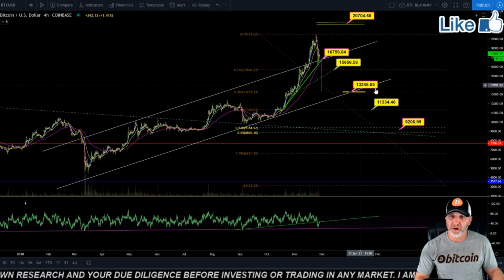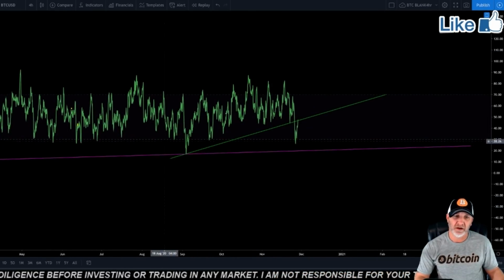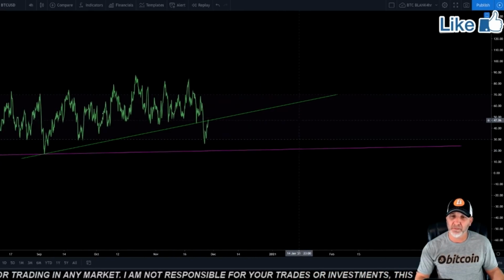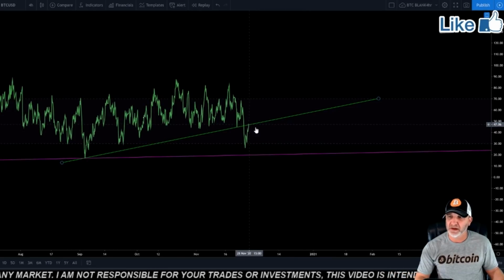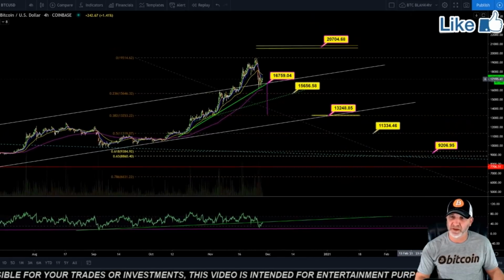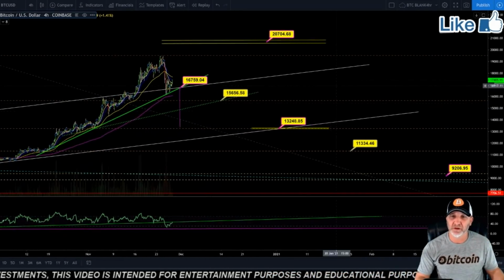Let's look at the 4 hour. So on the 4 hour, just a real quick look at the RSI. We go off these two wicks here. We are breaking above this trend line just a little bit, depending on where the 4 hour closes. And we have 47 minutes for that to close. So we'll see what happens. It'll probably be closed by the time this video gets out.